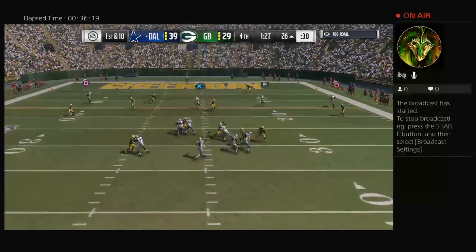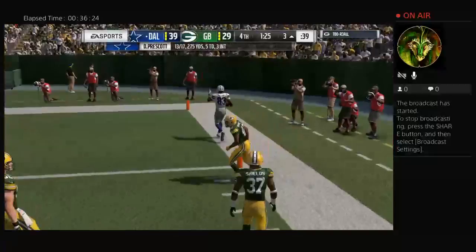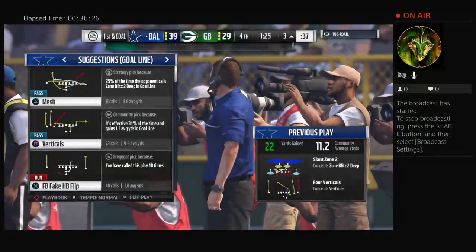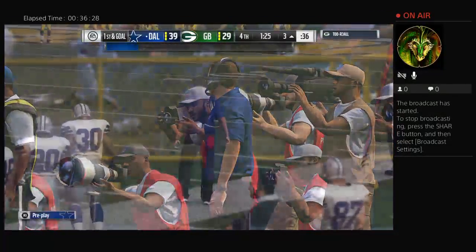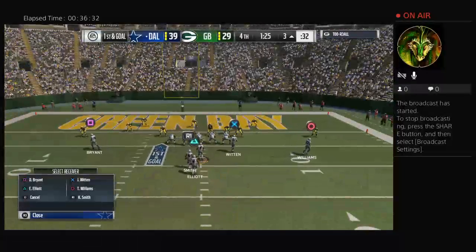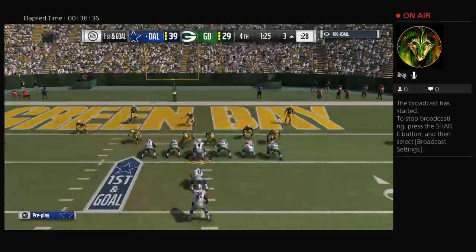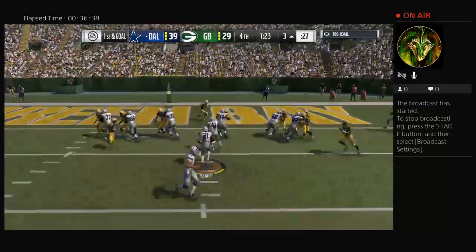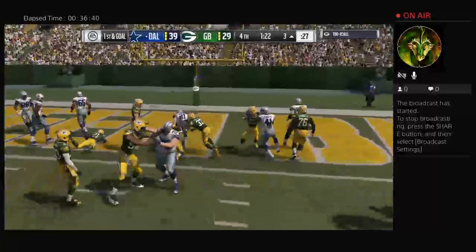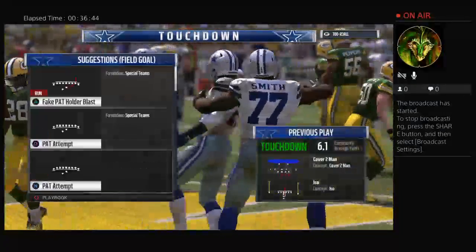Now Prescott. That is caught inside the 5. A good pickup there at 22. And the D-line pinching together must be expecting the run. They come out here in the eye. So now it's 1st and goal. Now Elliott. And he will take it in for a Cowboy score.